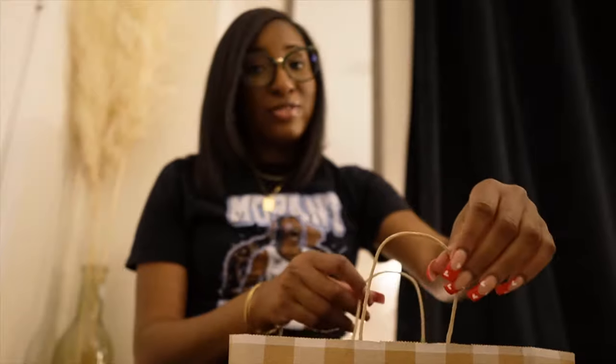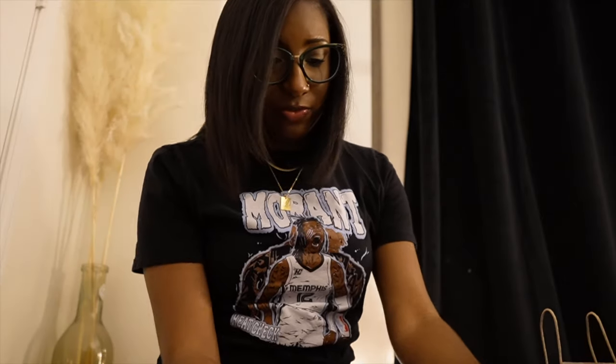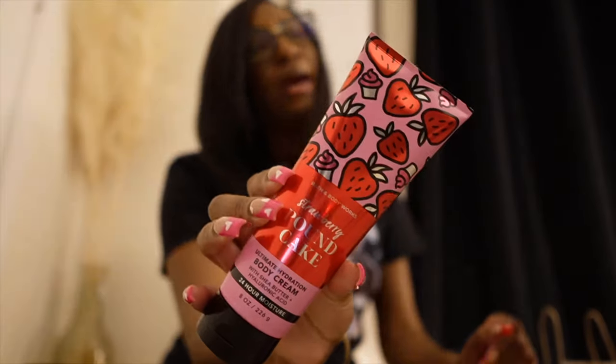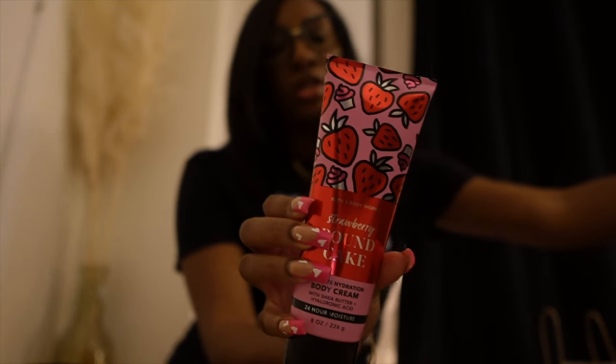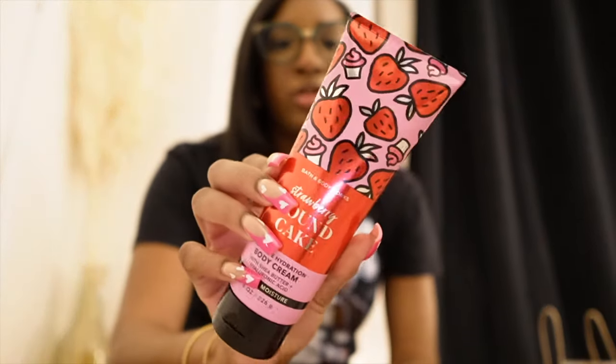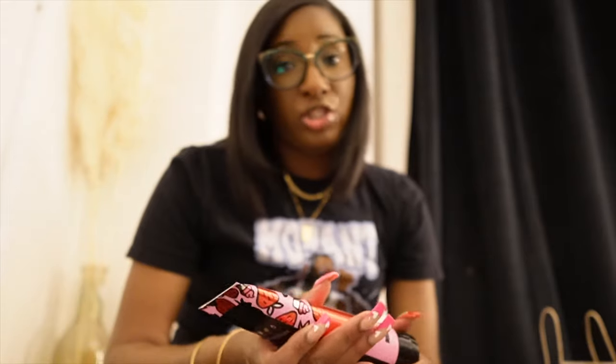Okay, everyone. As you can see, I have secured the bag. Bath & Body Works has a Valentine's release, and I went and got me a piece. Start simple first. I picked up the strawberry pound cake body cream. I have a strawberry body butter, but I have a lot of strawberry scents. So I just figured this would be a good addition and real pretty to layer with. It's just the regular one.